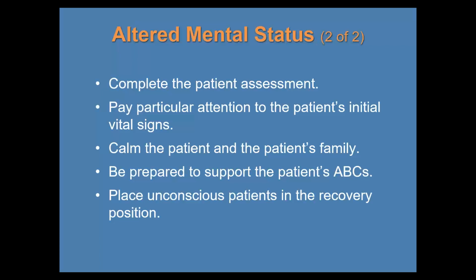Again, paying attention to the vital signs, get those early and often, and make sure we understand where we're dealing with the patient at as far as psychogenic shock or any of those types of things, if it is some type of head injury or issue in the brain, and see how that's affecting the body, right? So be prepared to support the patient's ABCs if needed, and then place unconscious patients in a recovery position. That way, if they do happen to vomit or something along those lines, they'll be in a good position to do that.